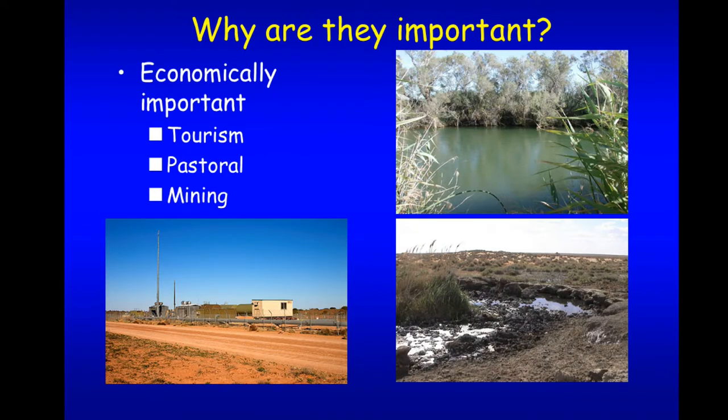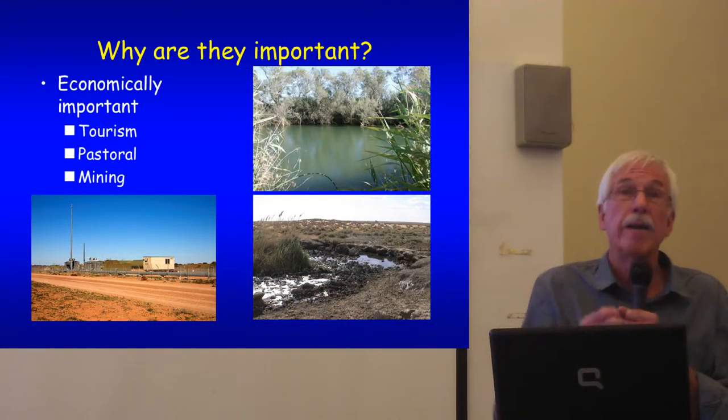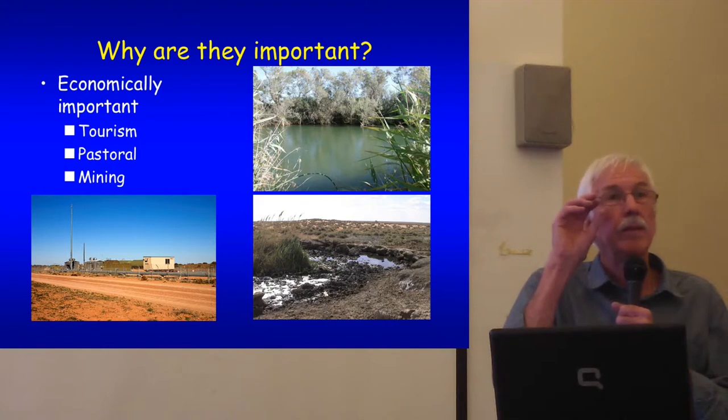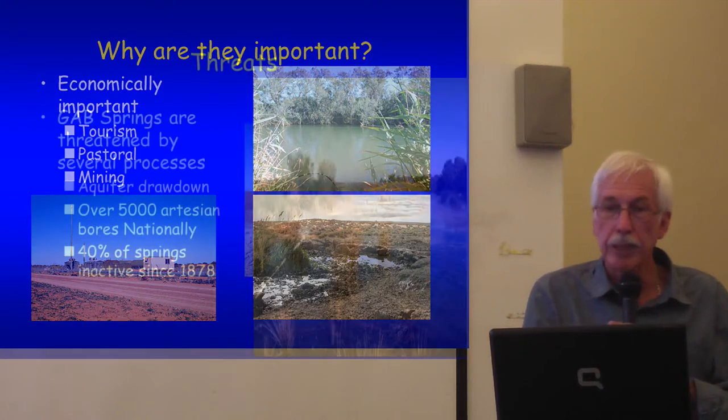Okay? They're economically important. They've been used for pastoralism. They've been used for tourism. It's very hard to use them without damaging them. They're important for mining operations, mainly as a pain in the backside. One of the conditions of the license for BHP Billiton, for example, is maintaining the condition of the springs. And as some of you may or may not know, they had problems a few years ago when they put in a new bore field, and because they didn't do the modeling as well as they might have, some of the springs started to go dry, and they immediately had to drill another bore field. So there's really importance economically and socially and historically for these springs.